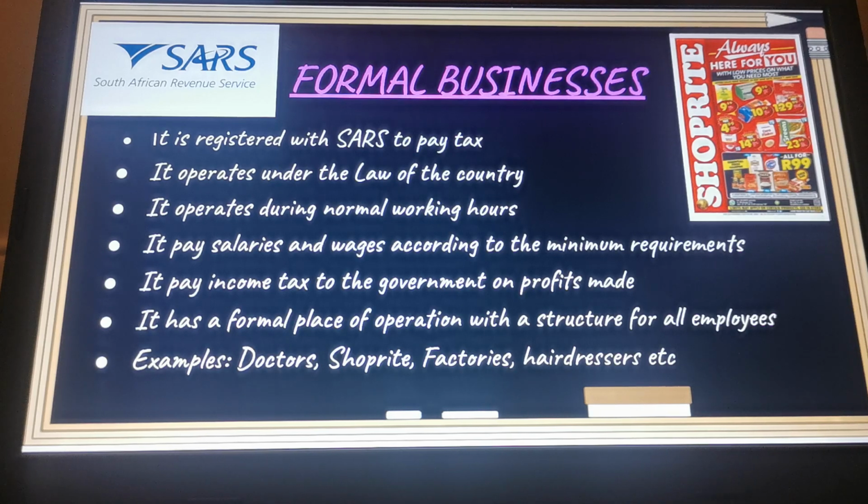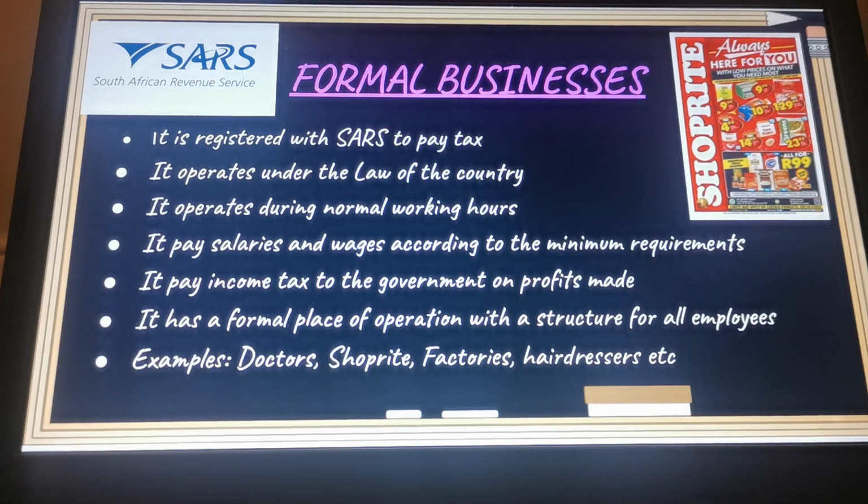If we look at examples of formal businesses: doctors, they deliver a service. ShopRite, where you go buy groceries. Big factories and hairdressers. Guys, there are a lot of examples of businesses that need to be registered. They need to be registered with SARS. They have a fixed address. They operate during usual normal working hours.